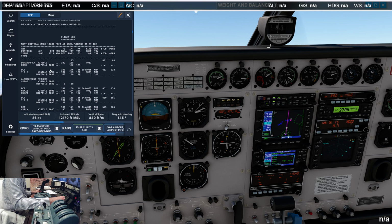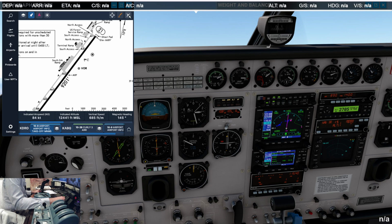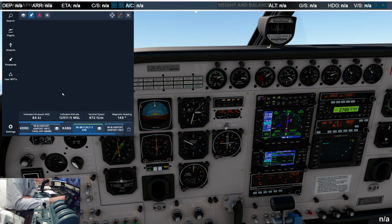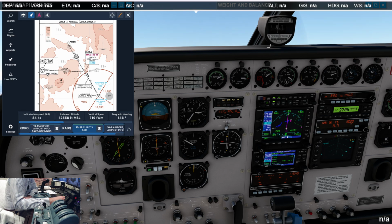Interesting. So top of climb is supposed to be in 30 minutes, and we've already been in flight. HUXZI is supposed to be in 33 minutes. Yeah, so we'll see when we get there. See what the Curly 3 looks like. See if there's any restrictions.